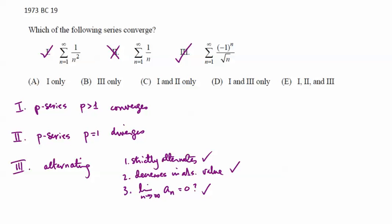And so hopefully that's clear. Don't confuse that with a p-series that is not alternating. If it weren't alternating, it would be a p-series with p equal to 1/2 that diverges. But since it alternates, it's okay for it to converge. Remember, alternating means you're subtracting values as you go through. So it's very different than a positive term series. And hopefully that makes sense.